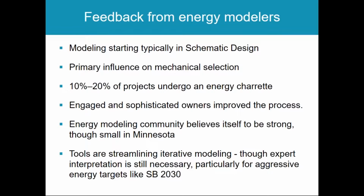Additionally, some stakeholders expressed that the energy modeling community is strong, but not large. So we are a little bit behind some other regions in the country. Energy model tools are improving, which does assist that early energy modeling process, but still requires experienced energy modelers to work with, interpret the results, and work within the limitations of those tools, particularly when you frame the discussion around achieving high energy performance targets, such as SB 2030.